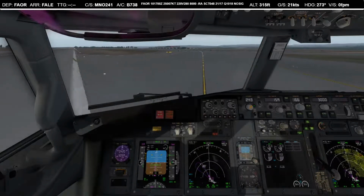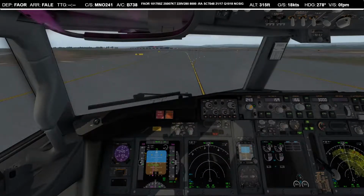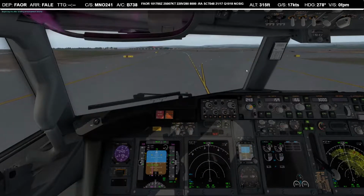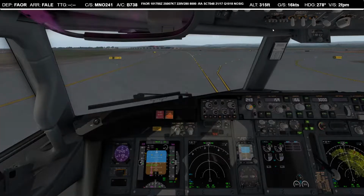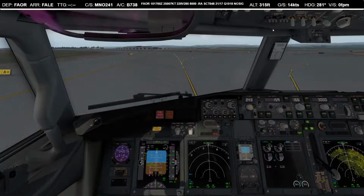Right, welcome to Durban King Shaka. They'll tell us the temperature and stuff in just a bit. There we go. Let's turn these off. 6:20 a.m. and it's currently about 23 degrees Celsius. You can now use your mobile devices.